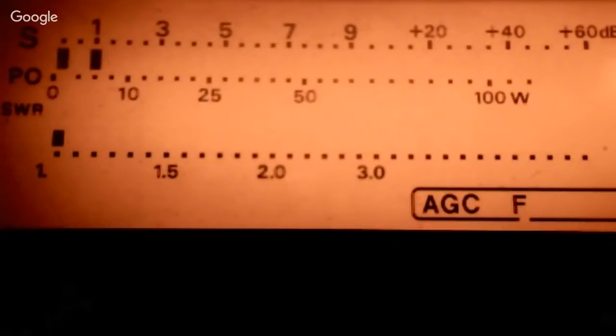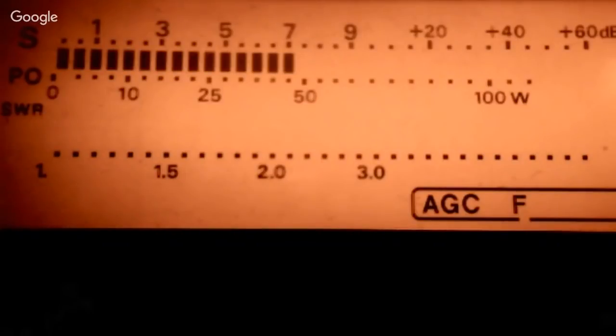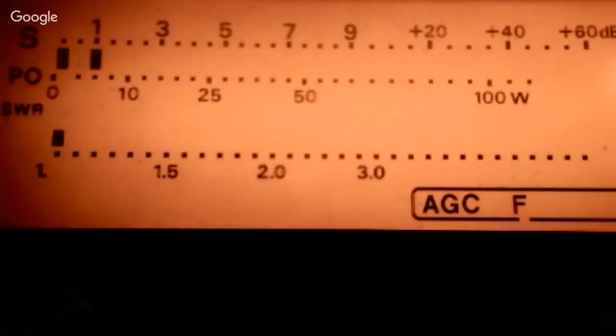Thanks, SWL25. Net controller on the 10-meter net on Wednesday nights at 8 p.m. Pacific time at 28,445. If you're in the zone, listen in for that. Taking us over to page 2 for SWL27. SWL, let's see, nothing there. SWL29, we've got a proxy check-in from Mr. Loner. SWL, and we don't have anybody there.